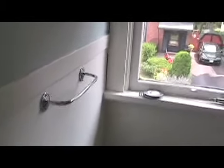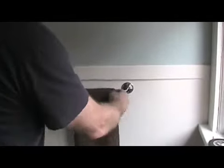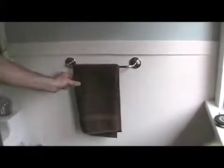Got a towel? Yeah, let me get a new towel. Purchased yesterday at our local hardware store. Oh, I need new towels. Well, these are on sale over there. Are they? Do they have a bath towel? Yeah, bath towels, hand towels, and washcloths.